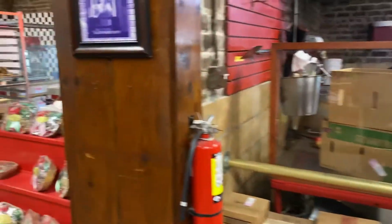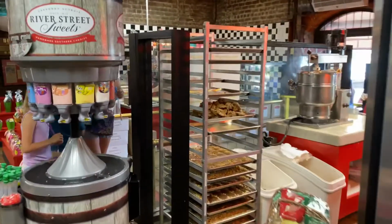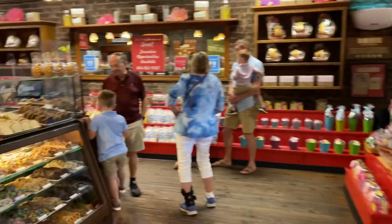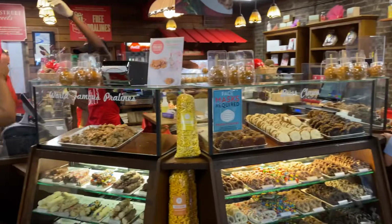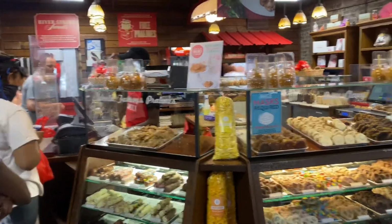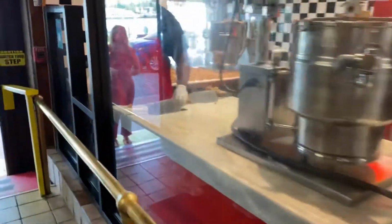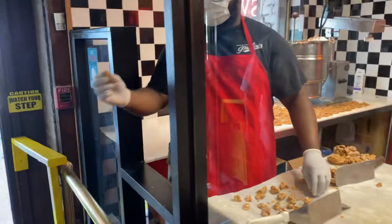Not everyone will agree with this next one, but if you're in Savannah, you've got to go to River Street Sweets. It's actually become a bit of a chain now. I've seen these stores throughout the South, but the original River Street Sweets is located right in Savannah, right along the River Street Walkway. You come here and it's a fantastic candy store.